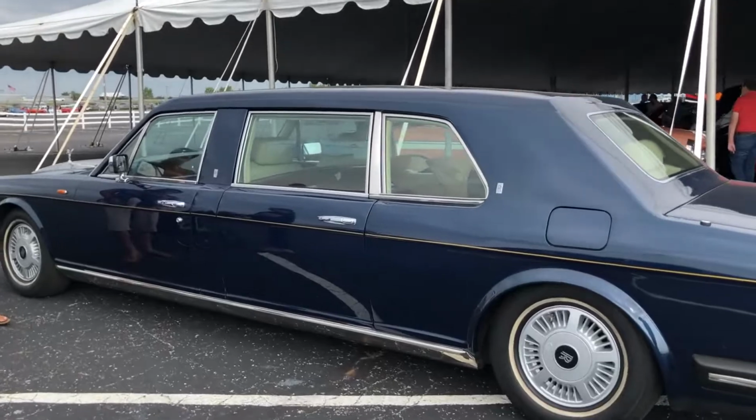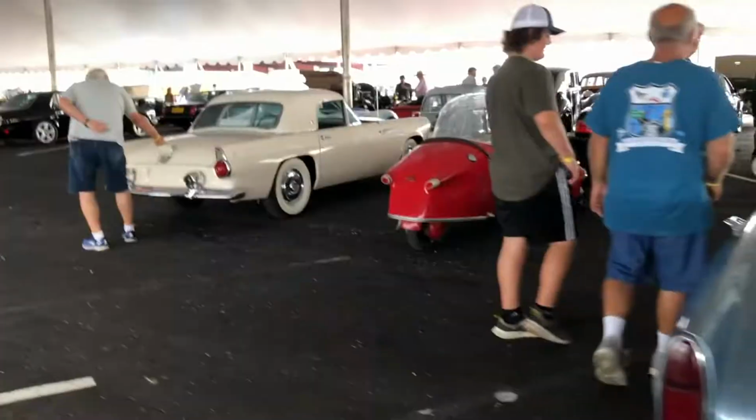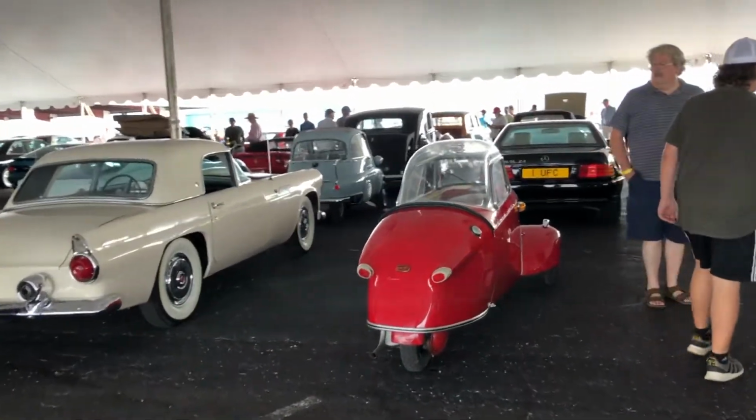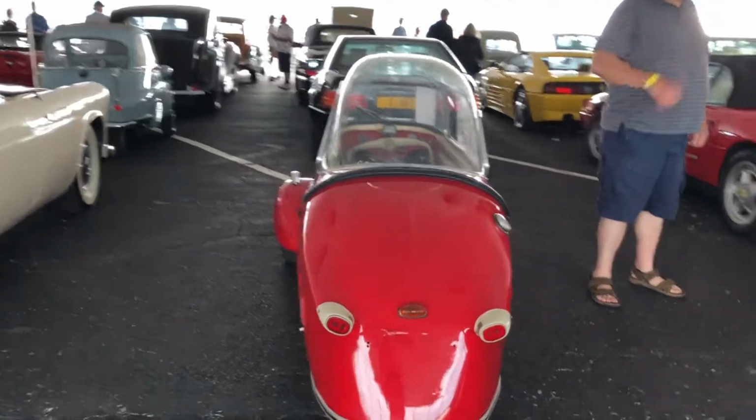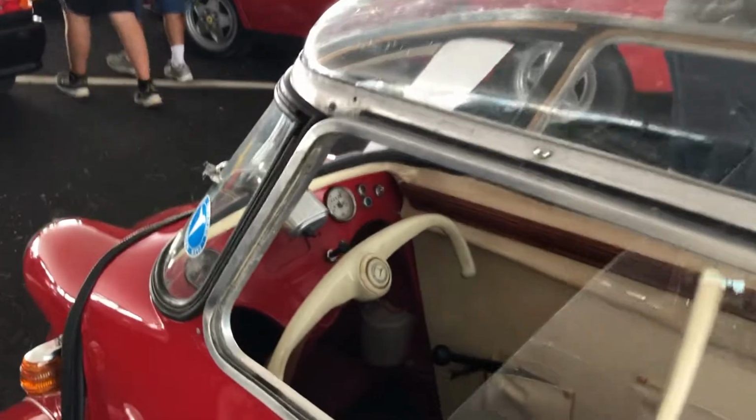Wow. Extra seats in the back too. Holy cow. Clock. Piping on the rear seats. All the seat adjustments. Very unique. Huge car. Now this is what I'd call a bubble. Wow. I wonder if it gets hot in here with the sun beating down on you. Look at that.